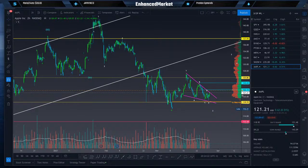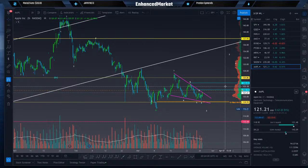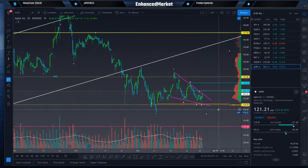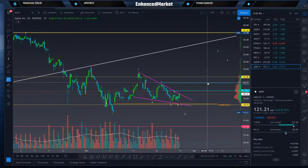Yeah, falling wedges, love them. They don't always work, but they give us great risk to reward ratios. Right, if we enter here, we know this play is invalidated below this region. It's very simple to read. And targets are usually top of the falling wedges. All right.